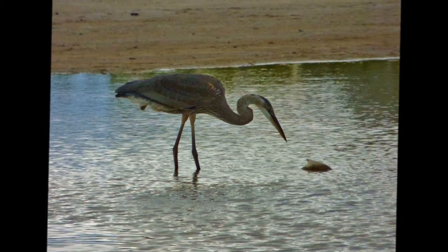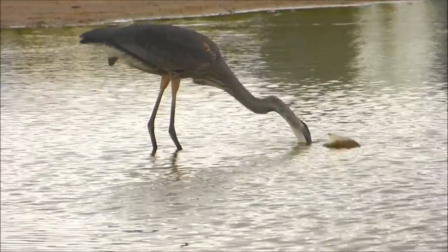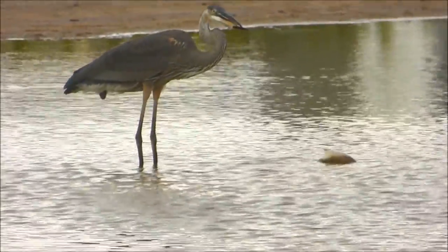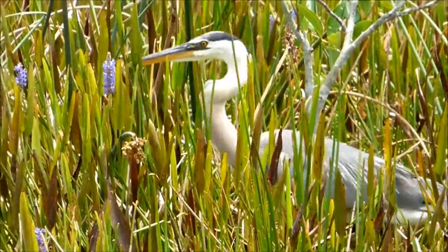While hunting, it patiently stands on the shore or in the water. Once it spots prey, the heron will jab its beak deep into the water to capture it. Food for the great blue heron includes mostly fish, but also rodents, lizards, snakes, and anything small enough for the heron to swallow, including young alligators.